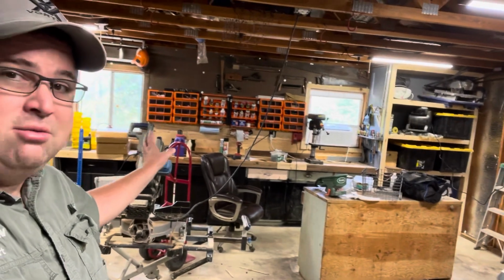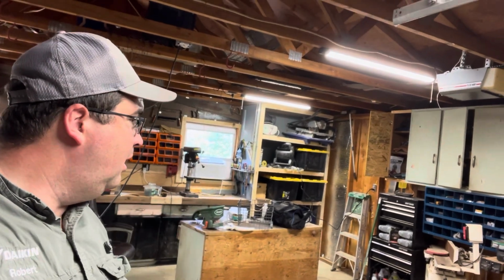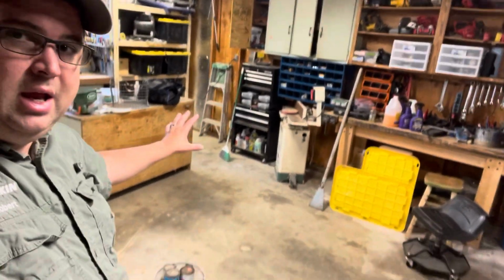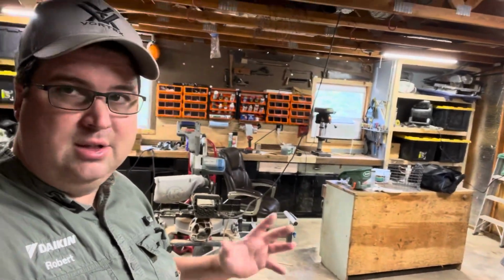Originally, I was going to use those 3 cabinets to go across the whole back, but we ended up deciding to do another storage on this back corner. But other than that, we've got everything against the wall over here. Now we're going to have a massive area in this bay for working on projects, pulling in vehicles, that sort of stuff, to be able to get around them.